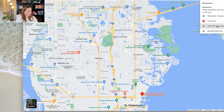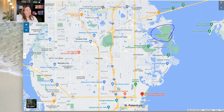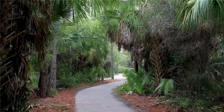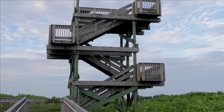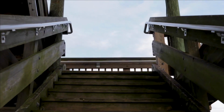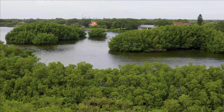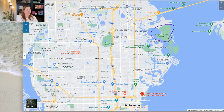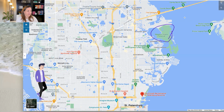Now, this section right over here is Weedon Island Preserve. Here you can go out and you can basically hike. There is a tower that you can walk up or hike up to the top and see the view of the whole Bay Area. So it's pretty cool. You can bird watch out there. They have wildlife, things that you can do out there. It's a pretty fun little place to go if you just want to explore, or if you want to take a morning run or walk or something like that. It's a really nice, peaceful area.